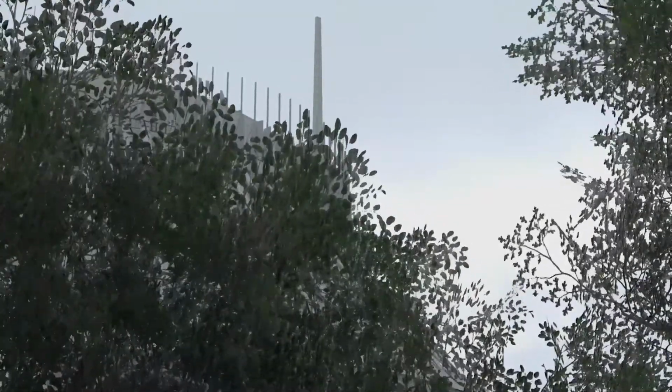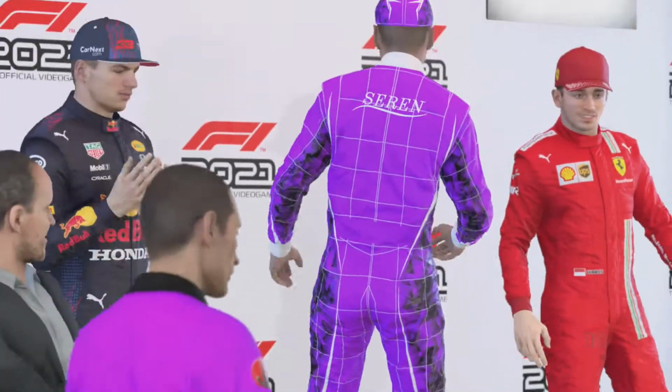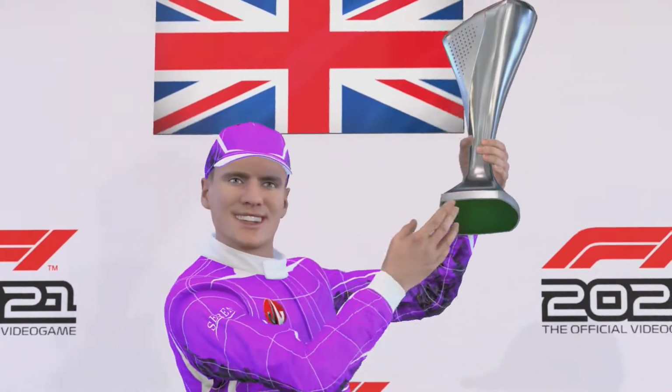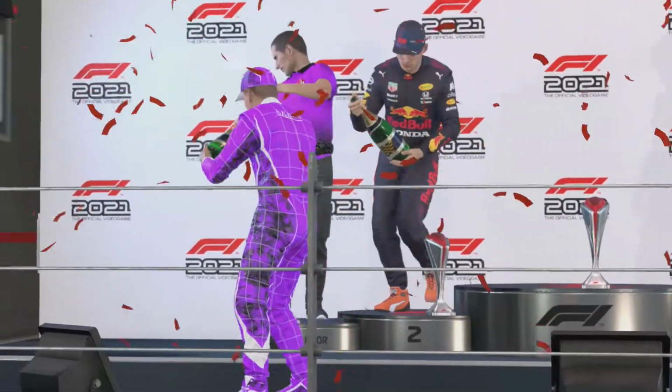It's going to be massive points for the team, 26 points just for me, and we'll see where Nico finished in just a moment. We're going to be P1, Max P2, and Charles Leclerc in P3, so the Mercedes were nowhere to be seen. We're still yet to see us and Nico on a podium. Nico still is yet to be on a podium, I'm pretty sure.